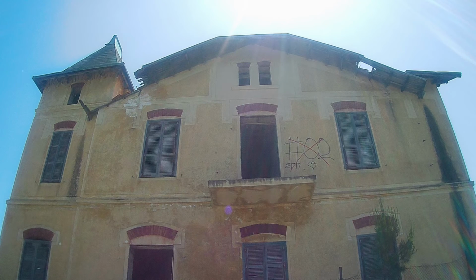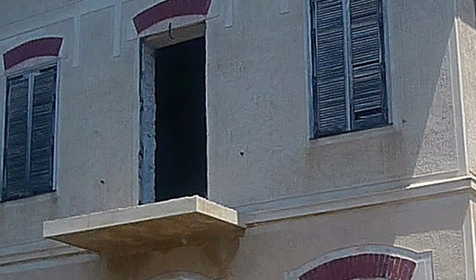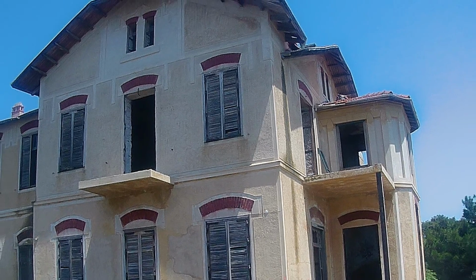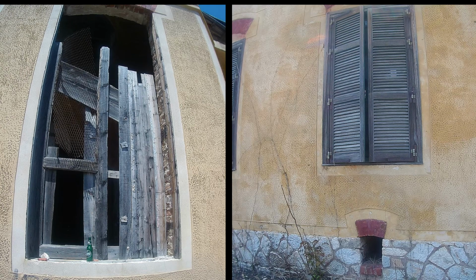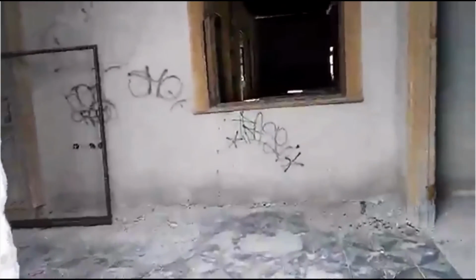First, let me introduce myself. My name is Palatakis, Small Palace, as I've been baptized by the local residents because of my grand design. I was born in early 1900. You can consider me the most impressive of all the administration buildings of the Aegean Islands, one of the most important industrial monuments in the Mediterranean.